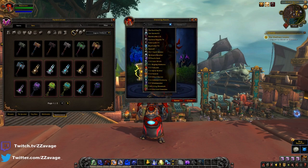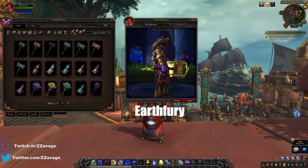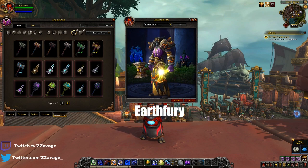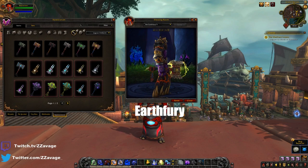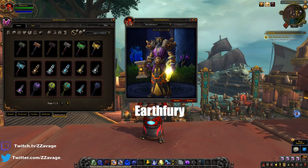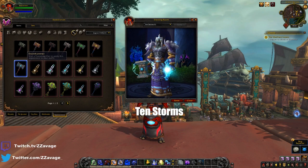Starting things off, we have the T1 Earthfury set. Gotta say, on a Zandalari, it looks pretty nice. Unfortunately, the purple and Batman helmet still kind of ruined the set for me, but it fits really nicely all around on a Zandalari. Following that, we got the Ten Storms.